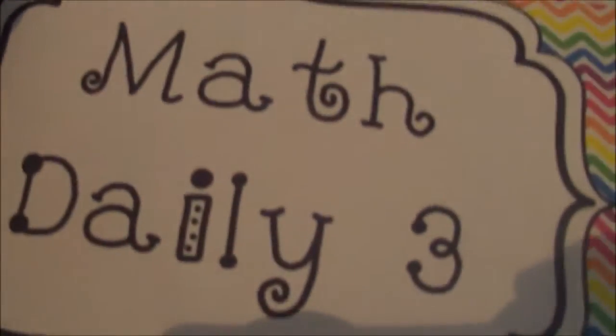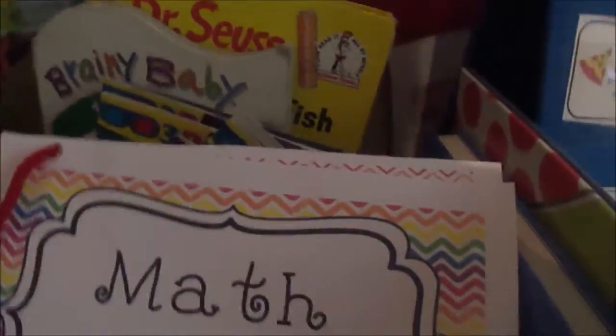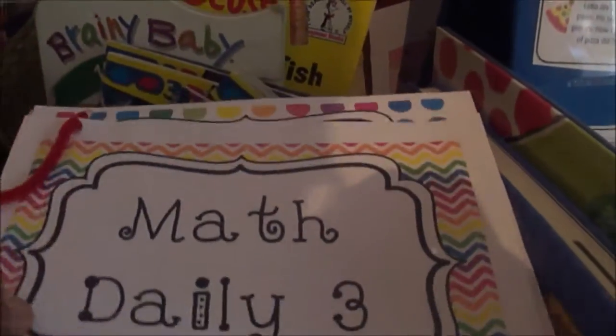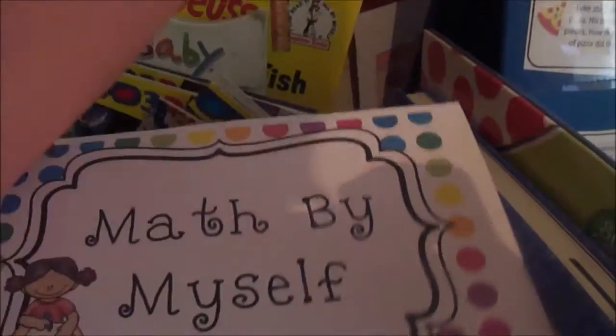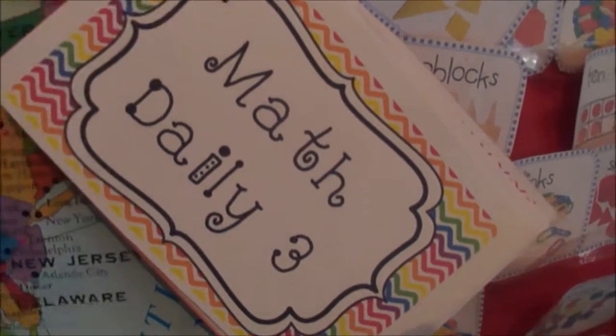So of course, we have the daily five for language arts and reading. We have the daily three for math, and it's math by themselves, writing math, math with someone. So those are things that we do really on a daily basis.